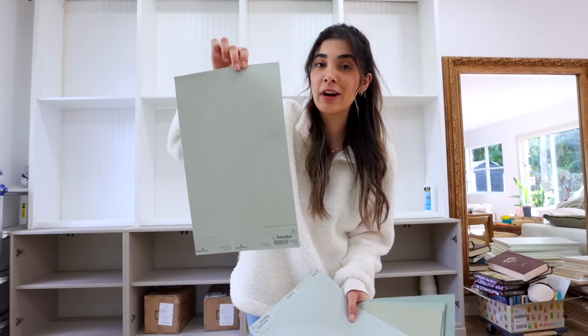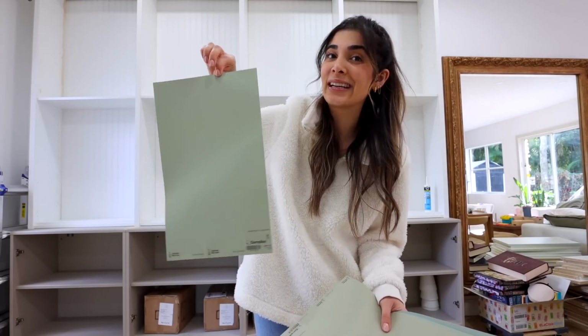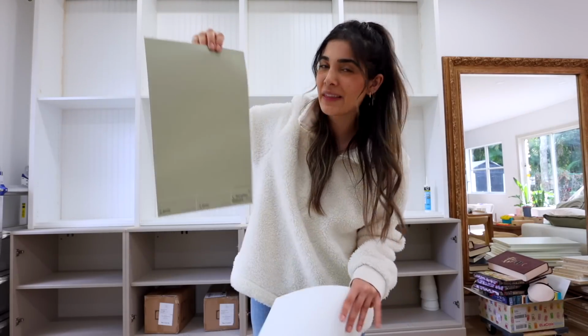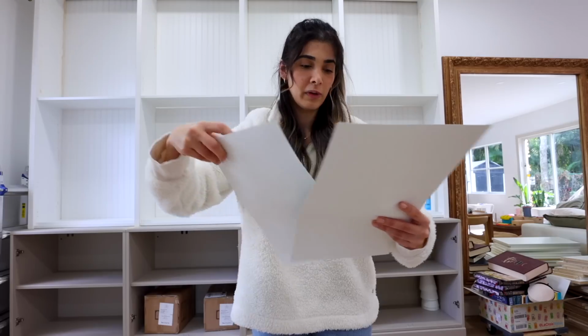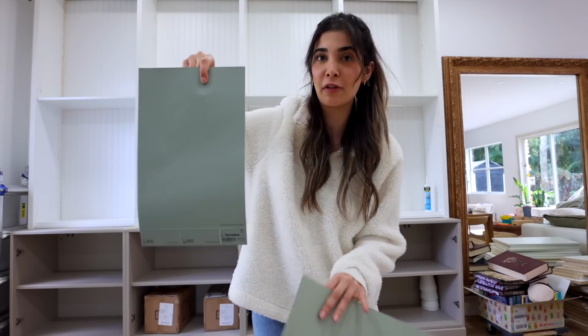We've got Benjamin Moore October Mist, Sherwin-Williams in Soft Sage, Sherwin-Williams in Clary Sage, Sherwin-Williams, I think this is called Velvet Sage. We've got Sherwin-Williams in Willow Tree, and then the really popular Evergreen Fog.